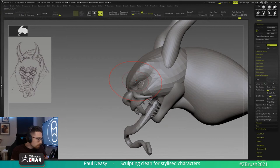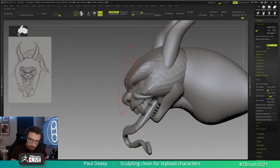So I'm going to use a big Damien standard here and see what happens if I do that.